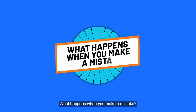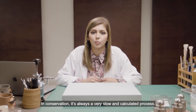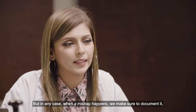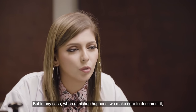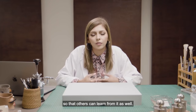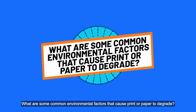What happens when you make a mistake? In conservation, it's always a very slow and calculated process. We do a lot of tests and analysis before we actually begin a treatment. But in any case, when a mishap happens, we make sure to document it, and we also use it as a learning point to find out what went wrong and so that, you know, others can learn from it as well.